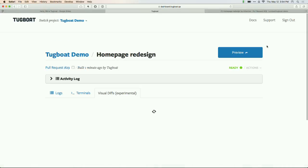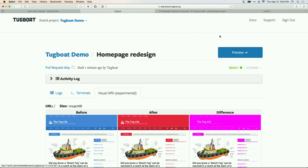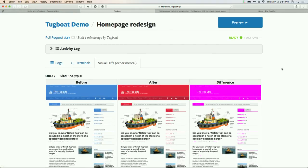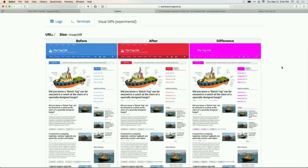There's another feature here that we rolled out. The cool thing is that this preview button actually takes you to the living, breathing website, but if you don't want to click that or you just want to see what's going on, we actually put some visual regression analysis into the platform too.